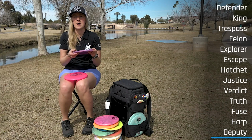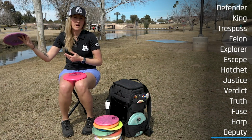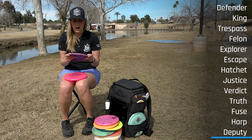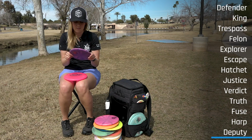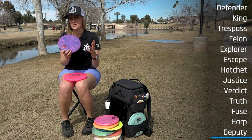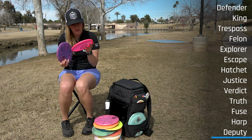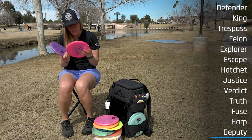This is definitely one that I can pop out on ante, and it's just gonna ride that ante line the entire time. Or I'll flip it up, and it'll flip up to flat and then ride right. So this is just, again, my more understable Deputy that I like for my upshots. This is a 175, and this one is a 173.